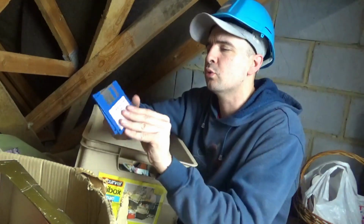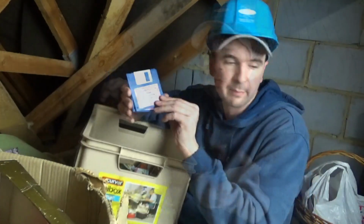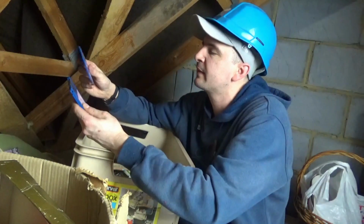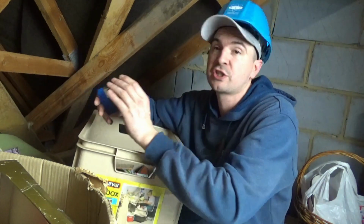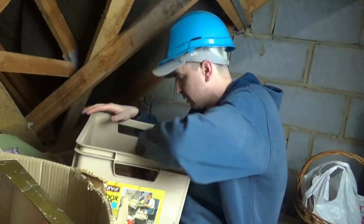Oh, look! Oh, I forgot I had these. There we go, Thomas the Tank Engine on the Amiga. I'm going to take that back with me. There we go, Thomas the Tank Engine. I forgot I had that. But yeah, that is a brutal game. I have finished it back in the day. But yeah, even though the program is for children, the game is seriously difficult though. It really is difficult.